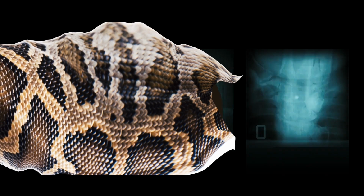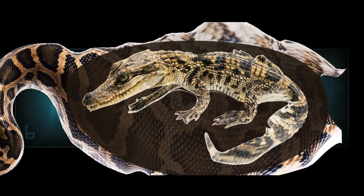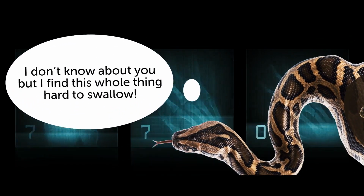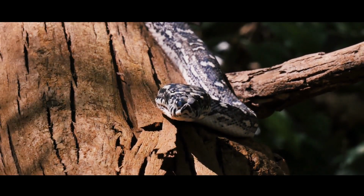In 1958, a zoologist found a 4-foot-long young Nile crocodile inside an African python's stomach. According to the scientist, the python said, "Well, I don't know about you, but I find this whole thing hard to swallow." Actually, that's not true. Pythons can't talk, as far as we know.